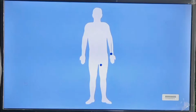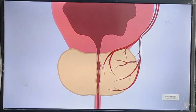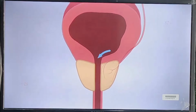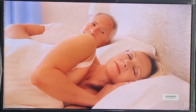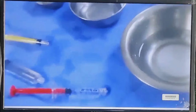intervention radiologist. This procedure is done through the hand or the groin, and you see these catheters are reached to the prostate as close as possible, and fine tiny particles are released to block the prostate blood supply. As the blood supply of the prostate is stopped, the prostate shrinks because of the lack of blood supply, the pressure on the urinary pipe is reduced, and the patient is able to pass urine slowly. Now I demonstrate a live case.